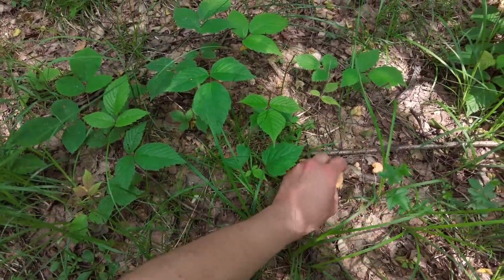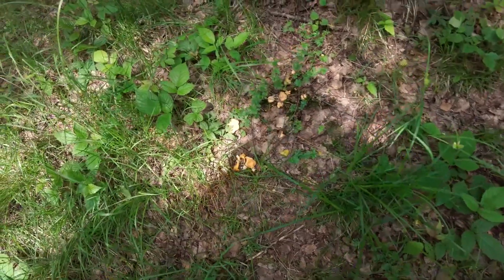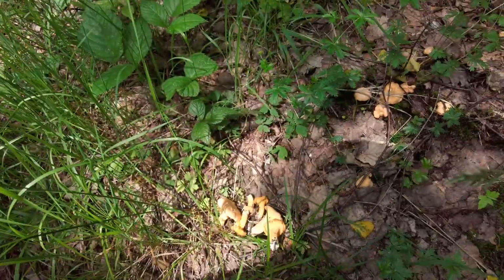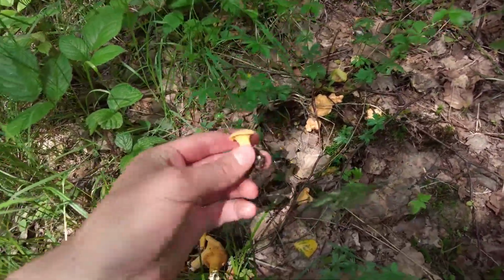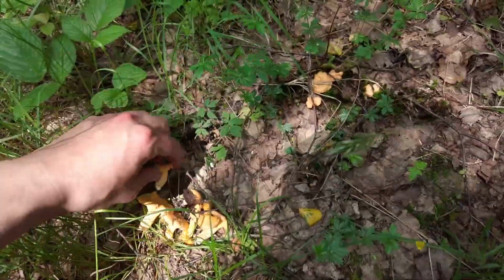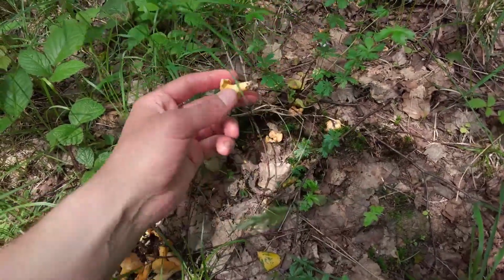Not picking all of them, I think the small ones can stay here. But I'm anyway glad that they grow here. I didn't know this could be a good spot for them.